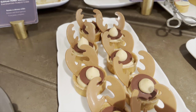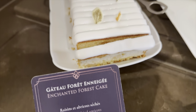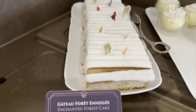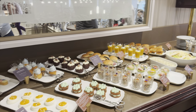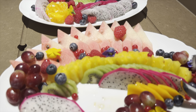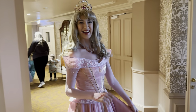Look at this. And here we have the enchanted forest cake. And here we have some fresh fruit. What a great buffet. Let's try a few things.